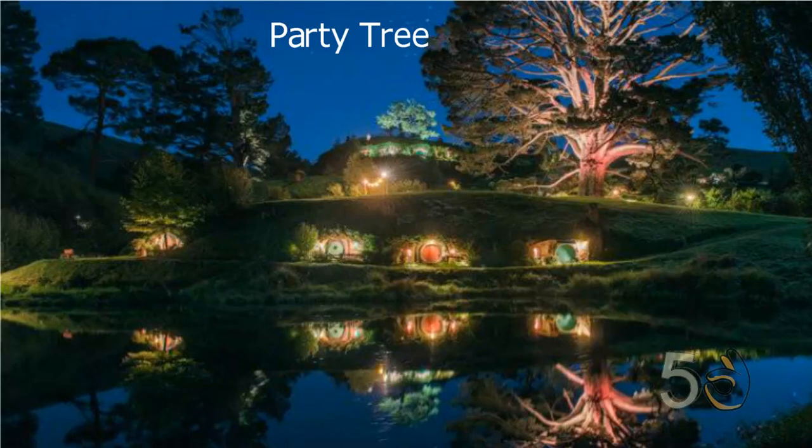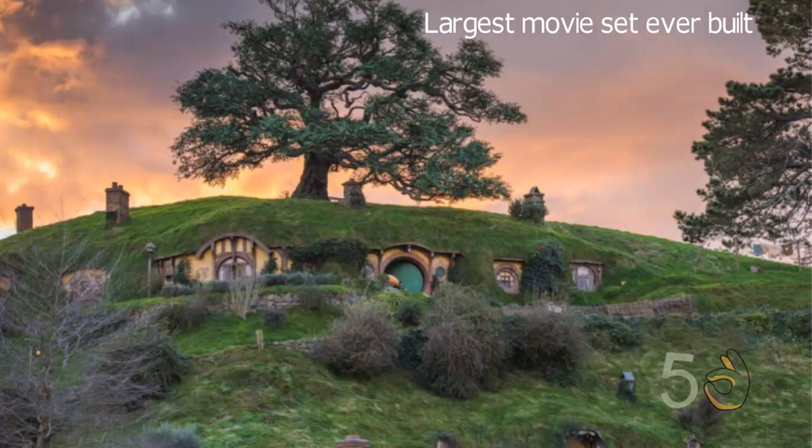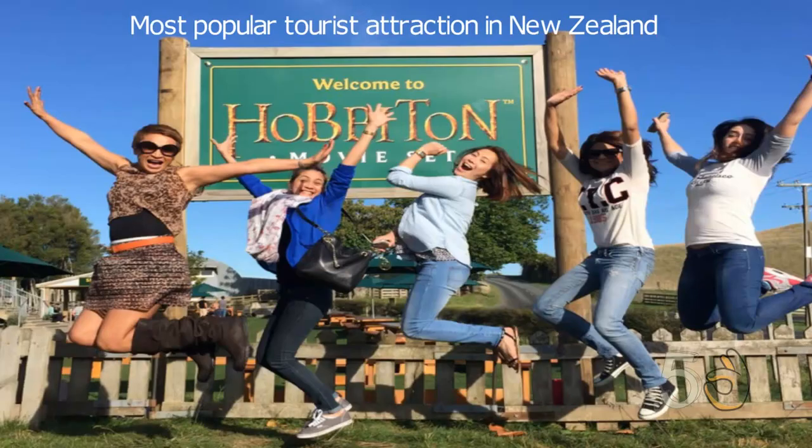It includes apple orchards, 1.2 kilometers of hedgerows, as well as a 35-ton party tree. At 523,000 square feet, it is officially the largest movie set ever built. Hobbiton has attracted 800,000 visitors since its inception.